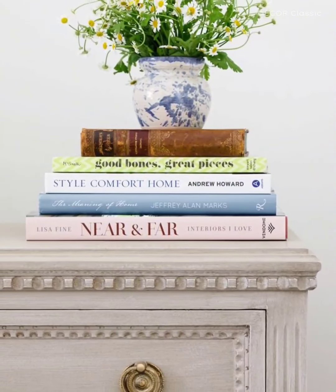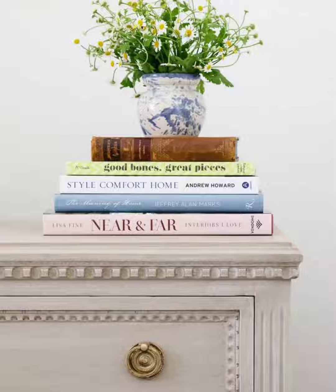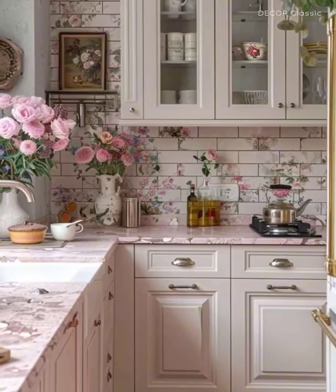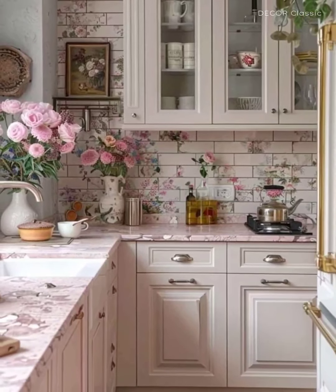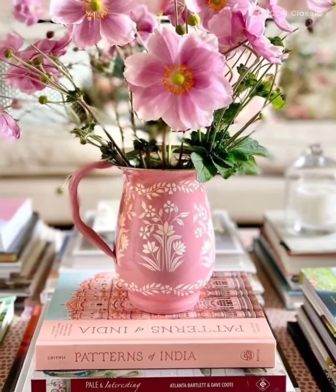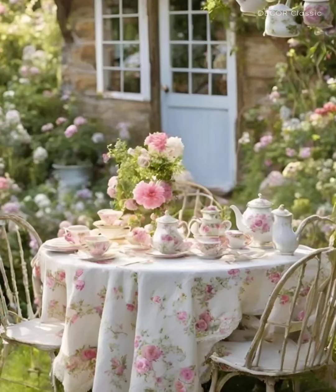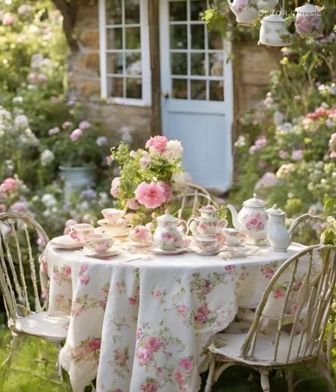Shabby Chic decor celebrates the beauty of imperfections, combining elegance with a warm, lived-in appeal. Throughout this video, we'll explore how to embrace the Shabby Chic aesthetic, incorporating distressed furniture, soft hues, and vintage finds to create a warm and inviting atmosphere.